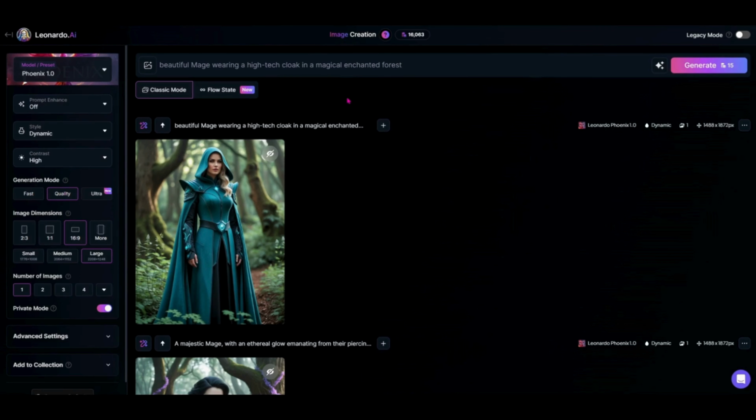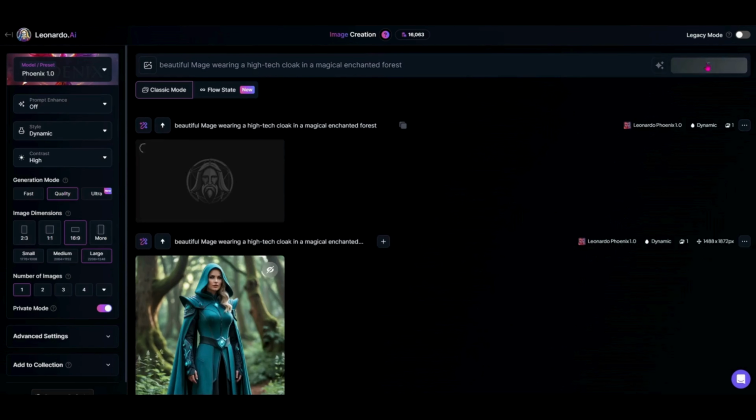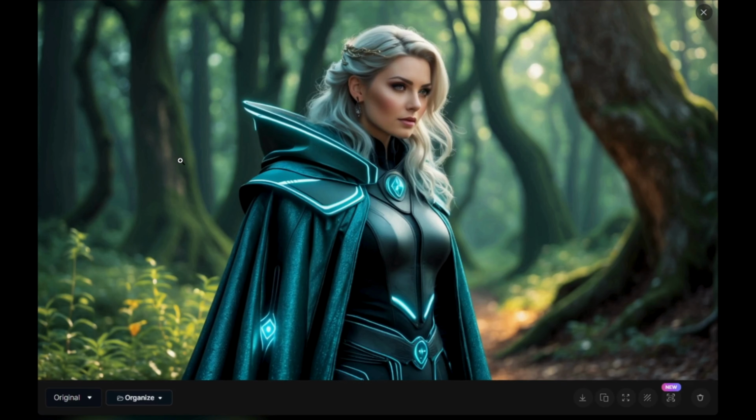I'm actually working on building out a library of some characters. So I need some mages in an enchanted forest wearing high-tech cloaks. So that's going to be the base of the images that we're going to create here as we go over this. So you can see my prompt right here. And if I go ahead and generate that, we can take a look here and we can see that it is a high-tech cloak. And it is a beautiful mage here in an enchanted forest. Definitely has a little of that blurry background going on back here.